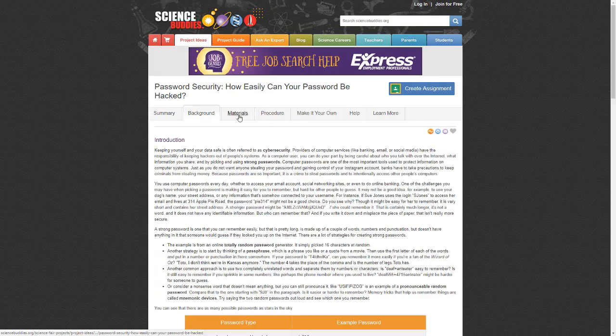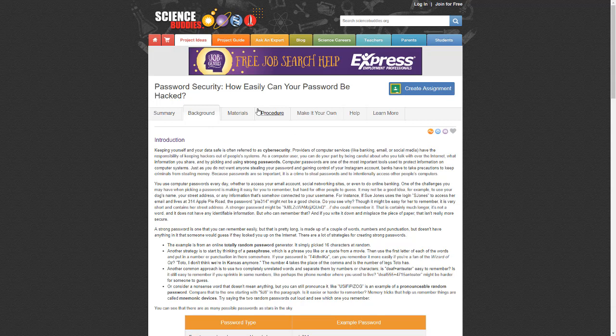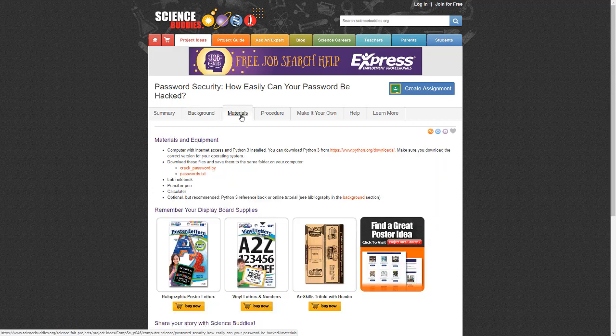Let's go to the background. Here you have the introduction if you want to read it. Let's go to the materials. We just need a computer, an actual working computer with Python 3, and we need to download these two attachments: crack_password.py and passwords.txt.